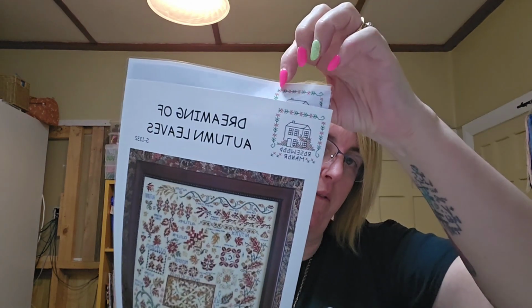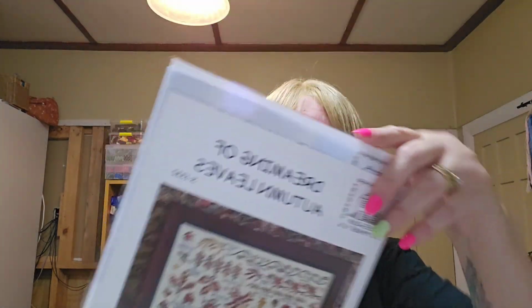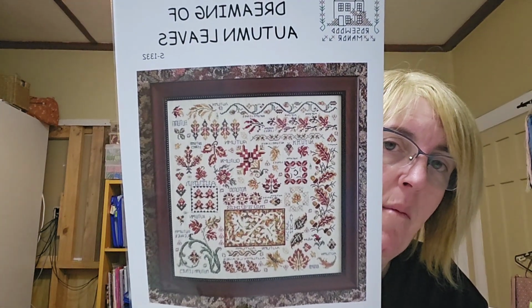Okay, so sorry, there's going to be some zippers now because I've got them in these plastic folders. And there's extra things here because I've photocopied the original pattern and done my laminated copy for my project bag. So this is Dreaming of Autumn Leaves by Rosewood Manor.